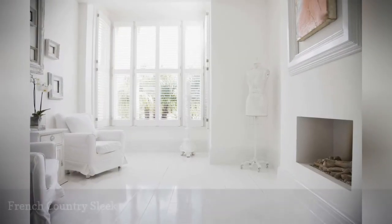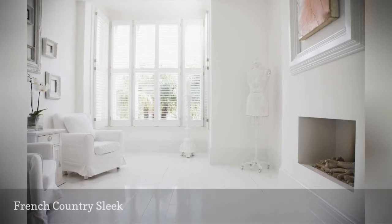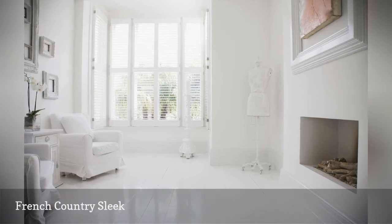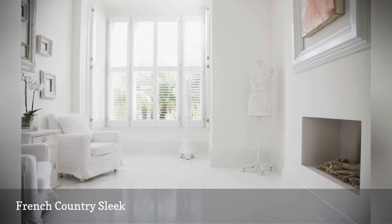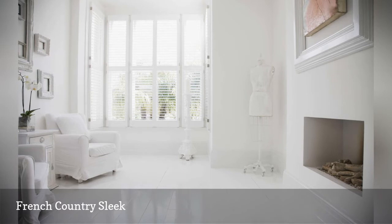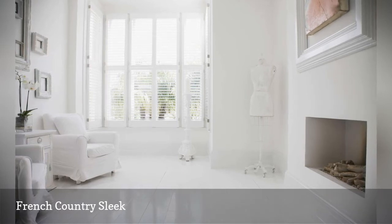There's a vaguely French country vibe to this all-white room with its sleek shiny white painted floors, slip-covered armchairs, logs in the unused fireplace, and empty painted vintage frames hung on the wall. It's a stylized nod to some of the elements that create the sophisticated but comforting timeless elegance of French country style that can work just as well in an urban environment when done with a light touch.